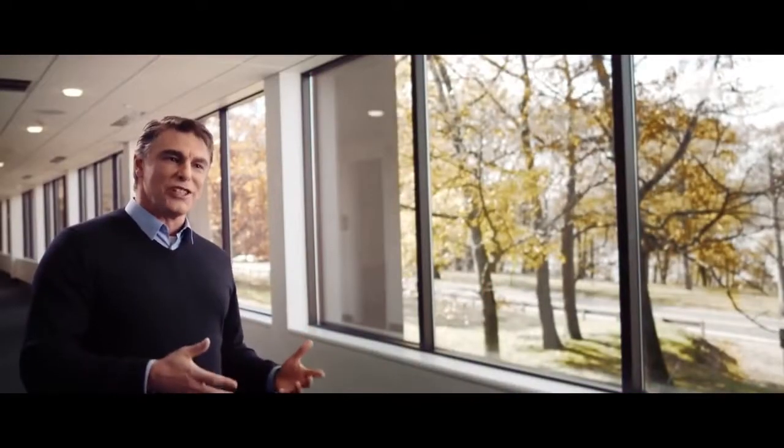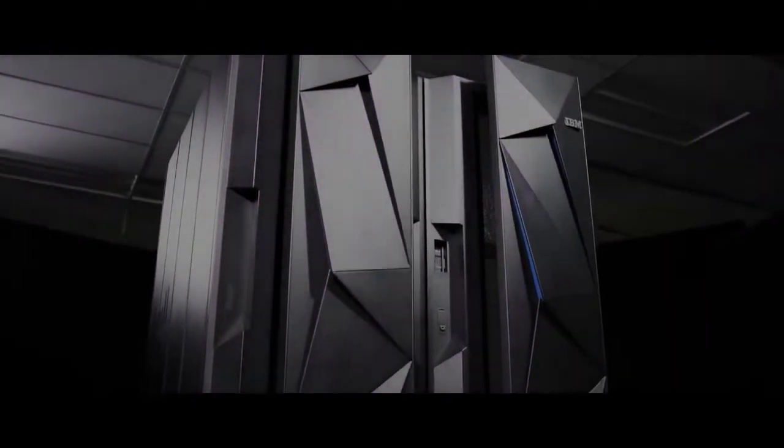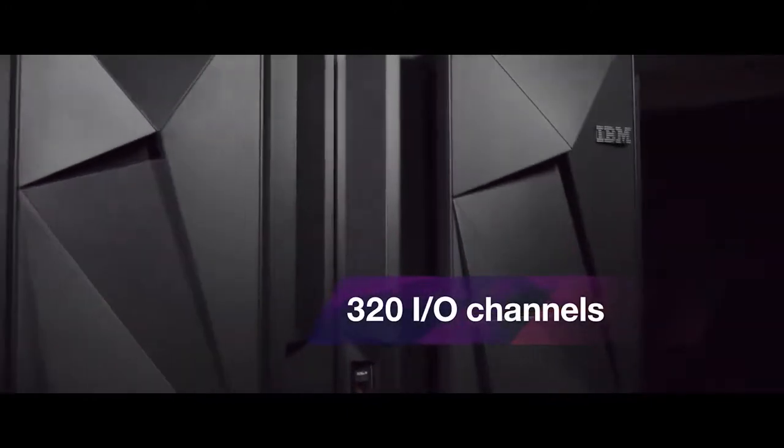I think the best kept secret of the Z system is its I/O processing capability. And I would characterize this system as an I/O monster. We have customers with thousands upon thousands of I/O devices, tens of thousands, hundreds of thousands of I/O devices. So I/O bandwidth is incredibly important for them. We have FICON Express 16S for better performance for their I/O. We've got 160 I/O cards, which is a little bit more than your average server. As you might imagine, that's 320 FICON channels available to the customer.